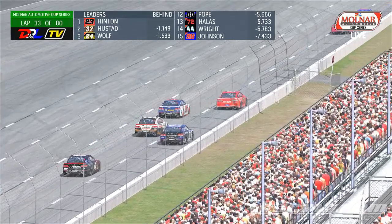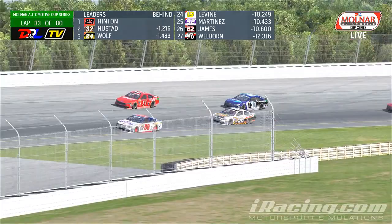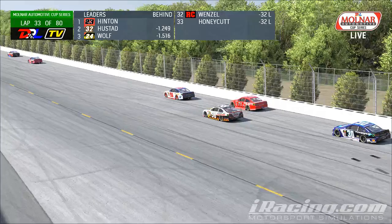You see Cy Jackson there in the five guys, 71. He goes to the outside. Couple guys are going to try to go to the inside of him. He swings way up high. You just don't know what that car in front of you is going to do. See, Schwartz getting very close to him on the exit of that corner.